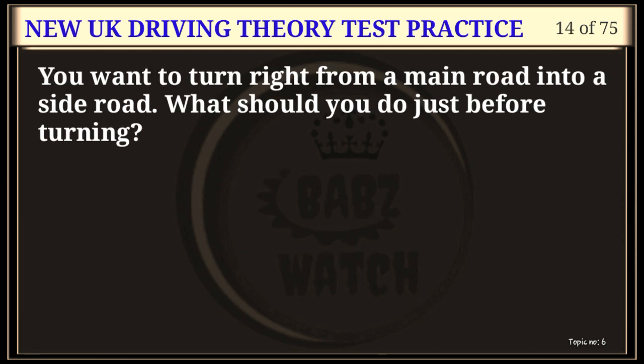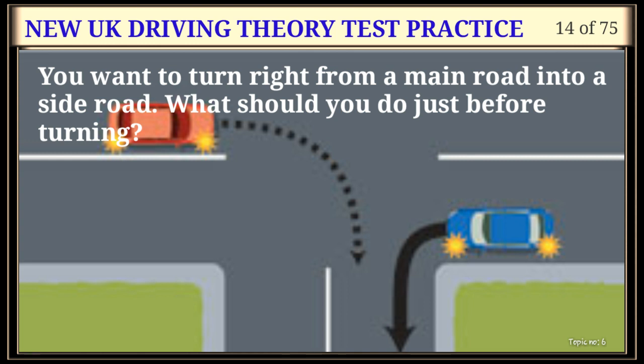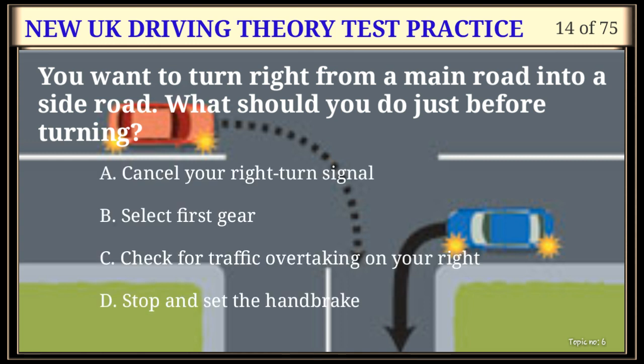Question 14 of 75. You want to turn right from a main road into a side road. What should you do just before turning? A. Cancel your right turn signal. B. Select first gear. C. Check for traffic overtaking on your right. D. Stop and set the handbrake. The correct answer is C.